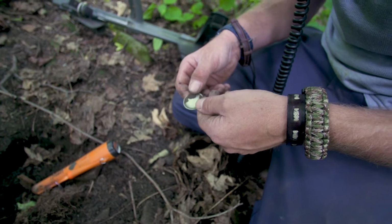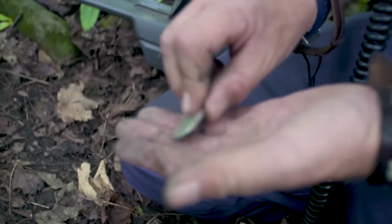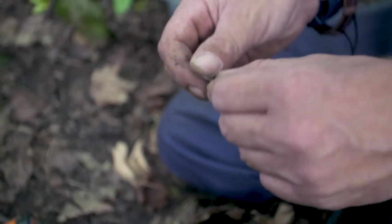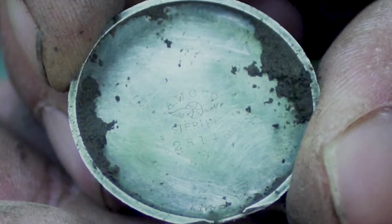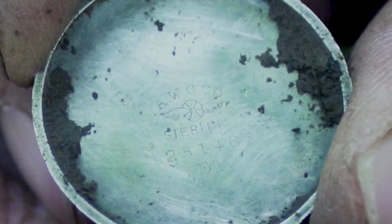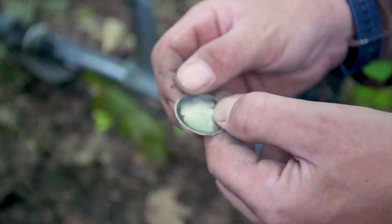AWC Company Sterling, with a serial number. So what we have here is the back, I'm going to say, of a pocket watch made out of silver. This is 925 silver, which is really, really cool. Very neat. I don't know if you can see that logo on there. So we'll be able to find out what the AWC company is. And it actually has a serial number, so we may even be able to find out the exact date, which is awesome. You can see right here there's a little hinge part where you would have flipped it open. That is really neat. Nice big chunk of silver. Wow.